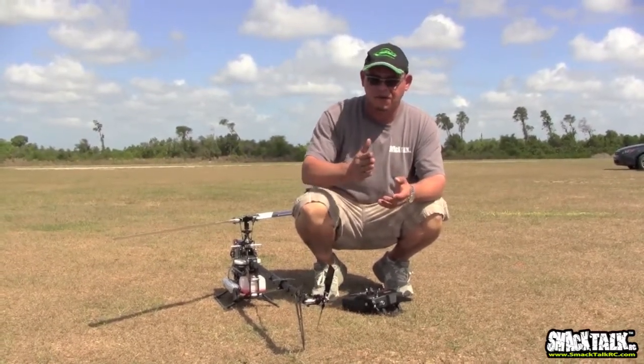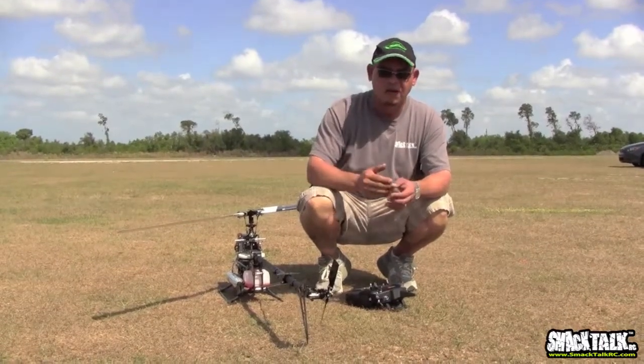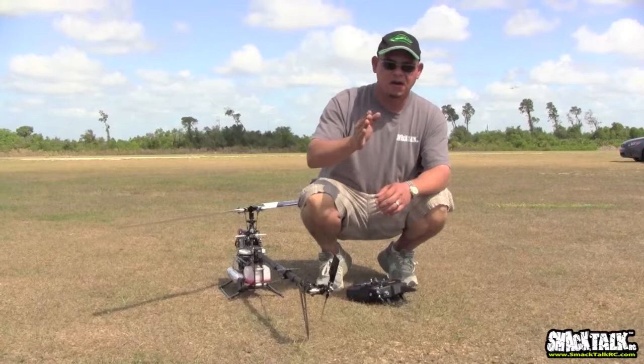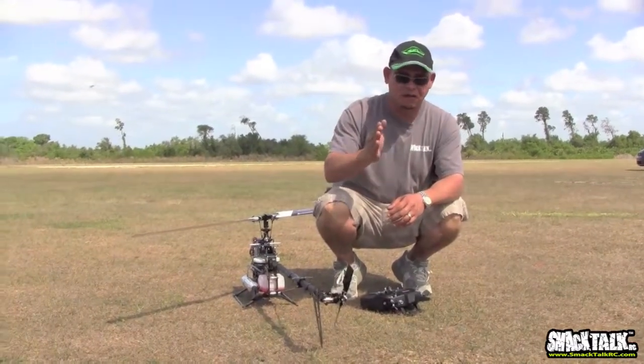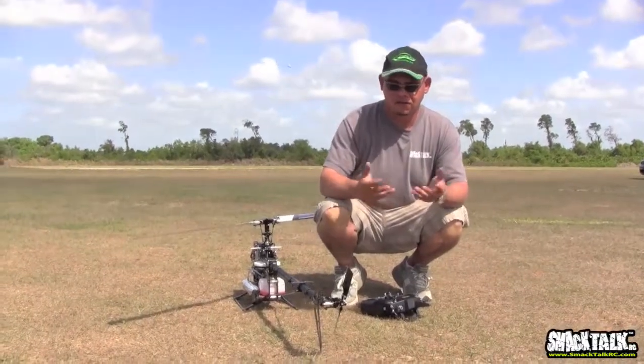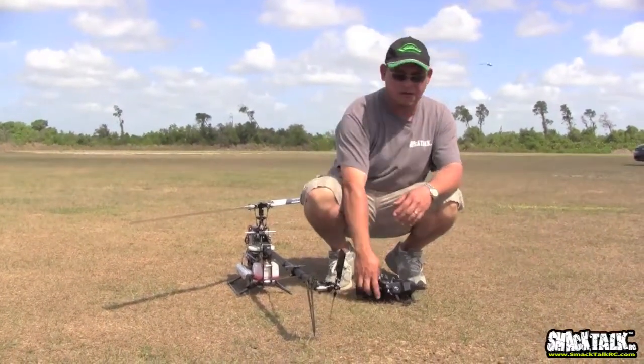Sometimes it's a little bit of a slower oscillation. One of my Goblins has it. I have a Castle 160 in it, and you can barely see a very slow kind of tail oscillation. It's not a fast hunt or anything like that. Again, nothing that you have to do about it. Just live with it, fly it. Don't look at the tail.